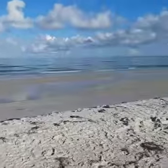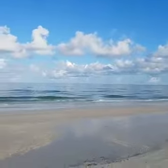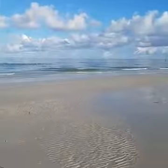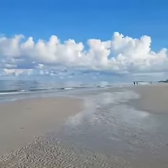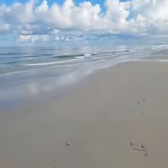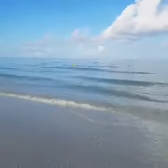So we're getting into our slow season down here. So there's not nearly as many people out. Oh, there's a couple people going for a swim out there. Metal detector guy out there in the yellow shirt.